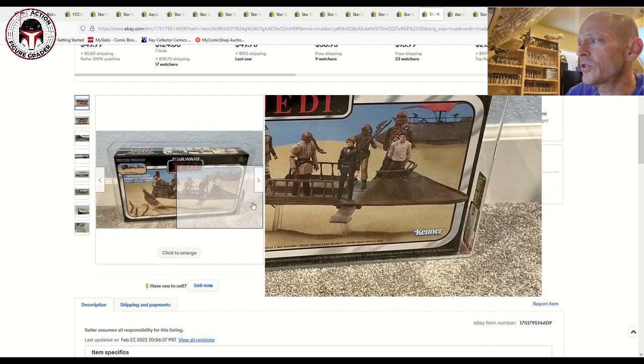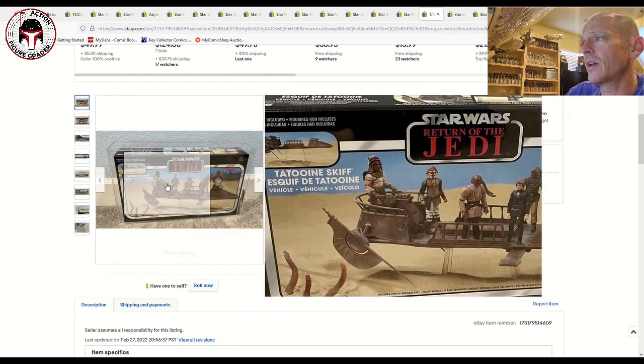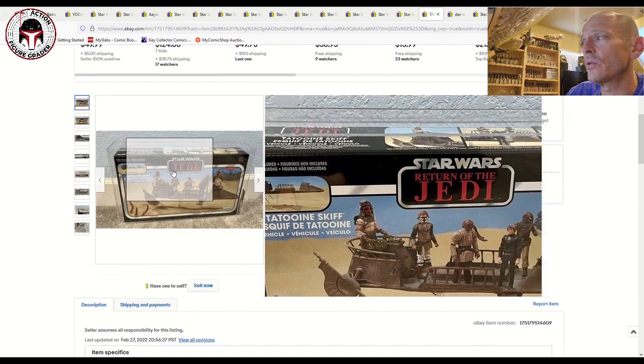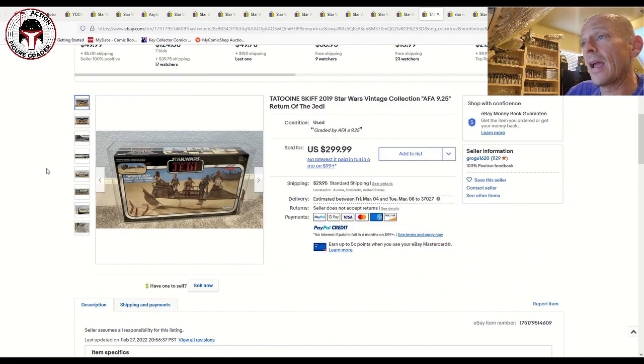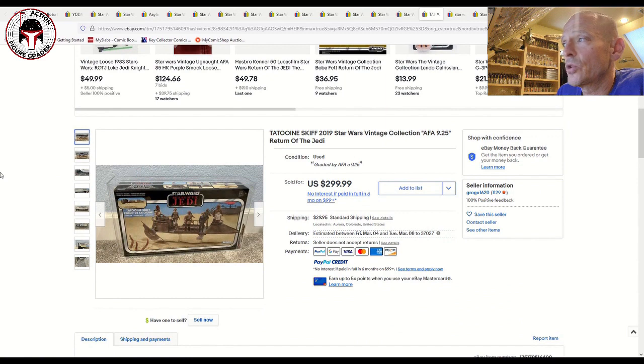This was a 9.25 graded Tatooine skiff. So this is the vehicle graded by AFA on the modern scale, 9.25. And I was shocked by that sales price. This sold for $330 after accounting for shipping. Very pretty example, don't get me wrong.